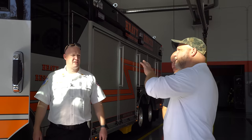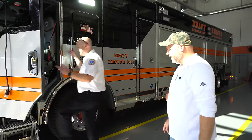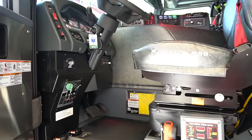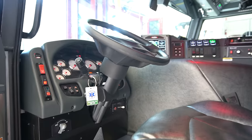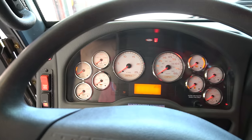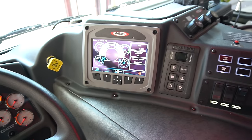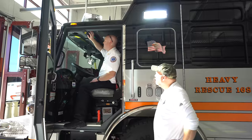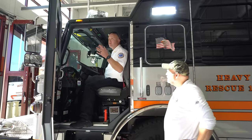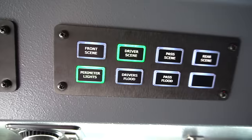Okay. And to get in the driver's seat, what do you have? Obviously, it's the instrument panel for regular driving, but what are all these other buttons? Some of the stuff that we have up in here. So once you get into the cab, your normal instrument cluster's up here. You're monitoring a lot of the stuff that you would in a normal semi-truck. So you've got air stuff you have to monitor, your speed, oil pressures, things of that nature. Up top, this is all of your emergency lights. So we've got your emergency master switch to turn on all the emergency lights for the truck, and then we have scene lights. So we've got scene lights all over the place on this truck.